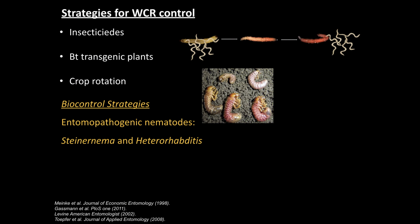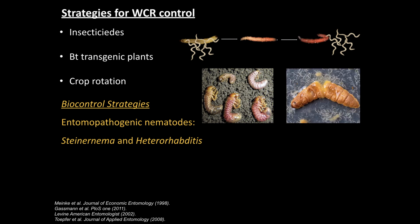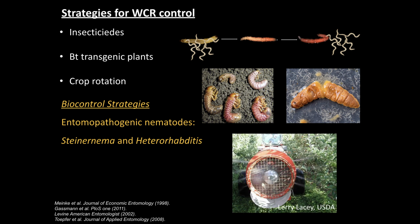We already know they have a wide range of hosts, and they are widely used for biocontrol strategies. Some farmers have already started using them by spraying them in the field to control below-ground pests.